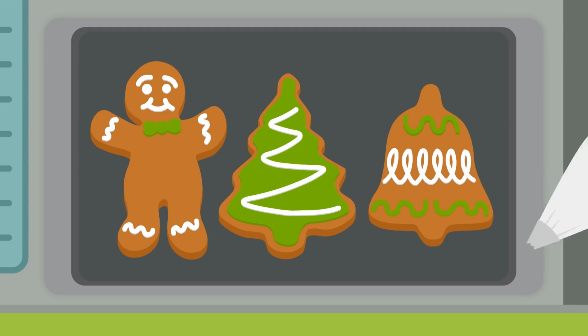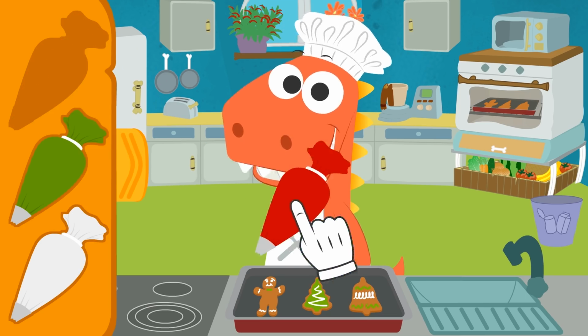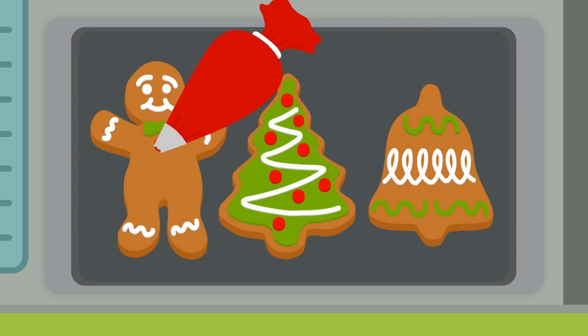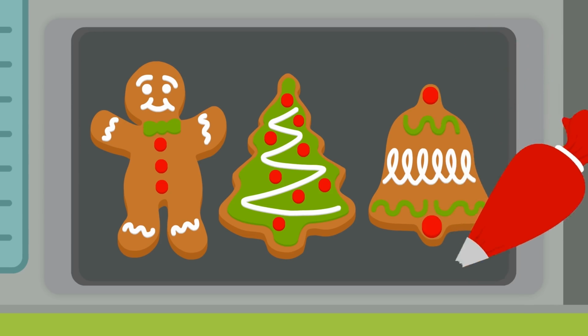And done. Shall we grab the red icing now, Eddie? We use the red icing for the tree ornaments, the gingerbread man buttons, and finally, the bell. Done! Eddie, here we have our decorated biscuits!